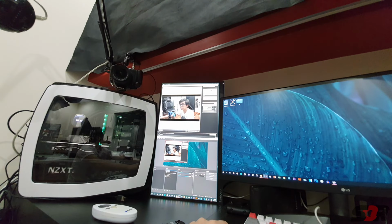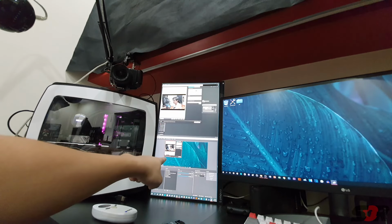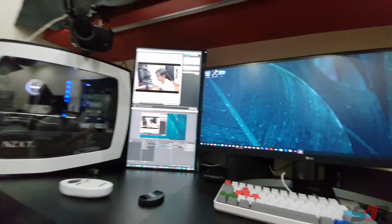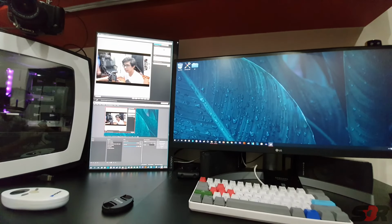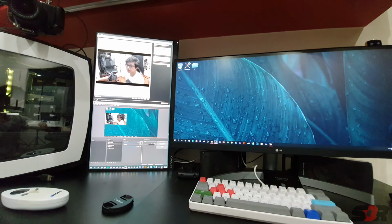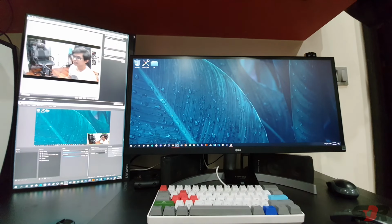Is it big or small? So if I make this thing smaller, the OBS also will become small, okay? The bigger the screen is, like I'm having this setup, the better the quality. Okay guys, you can see the quality of the video is really good, it's on point, and I'm just gonna put it right over here, guys. And it wouldn't disturb my main desktop. And this is the best part of having this setup.